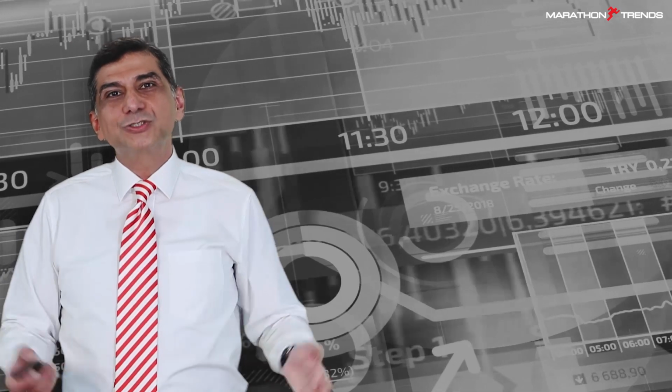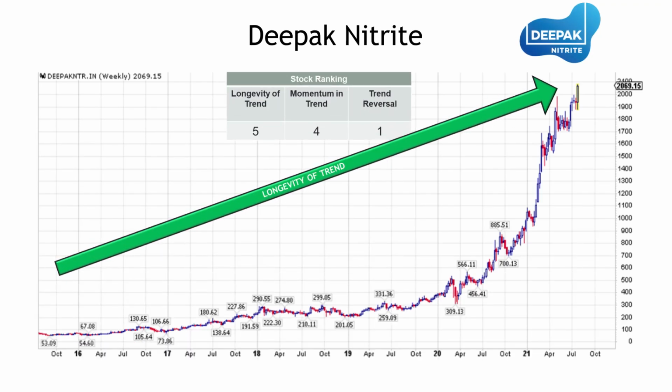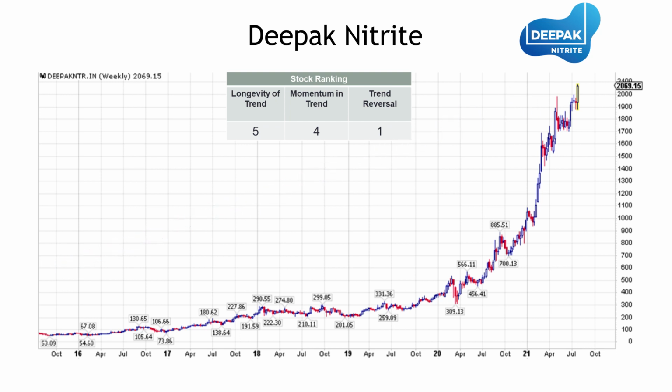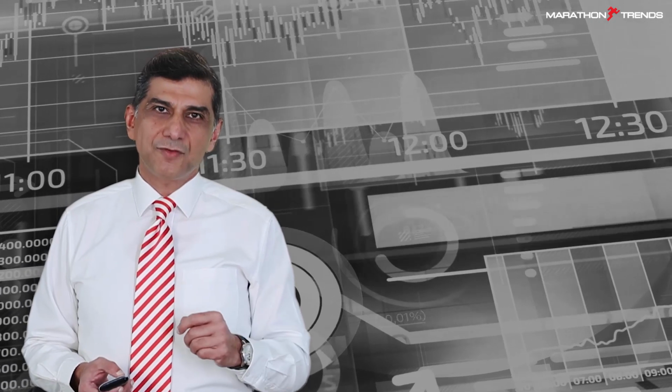So these were the three columns that you saw. Now let me put this whole framework together in two other stocks from your portfolio. Deepak Nitrite. You can see that as far as longevity of trend, it is 5. So it's the 5th best in longevity, which is fantastic. Momentum in trend is 4, and trend reversal, the safety point, is 1. So let's combine the three and see how they look. Longevity of trend visible for you, great stock. Momentum outstanding, and the trend reversal is very deep. These are the kind of ideal stocks that we look to have in your portfolio.